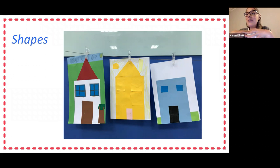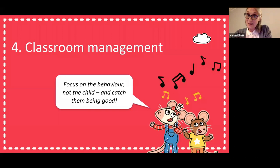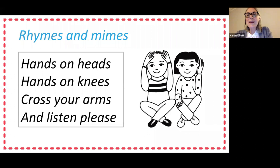And that brings me on to the last part, which is classroom management. And just a few tips and tricks. I'm sure we all have our own. One that I use a lot to get people's attention is a quick rhyme: hands on heads, hands on knees, cross your arms and listen, please. Hands on heads, hands on knees, cross your arms and listen, please. I can do it different ways, I can do it loud, I can do it soft, I can whisper it, I can sing it, and the children follow along with me, and then I stop.